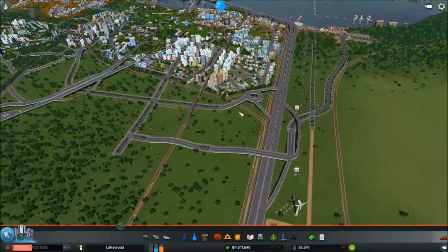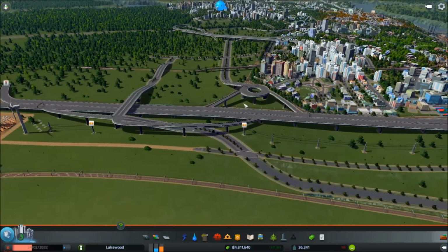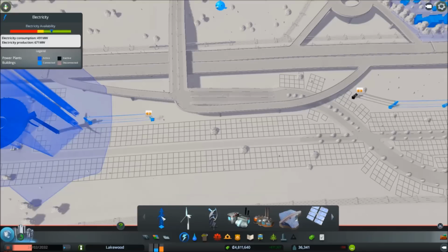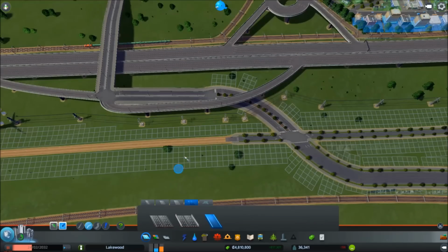Alright, I mean, again, it's very busy over here, but I think it looks cool. I don't know, you guys let me know. I mean, because really, it's very functional. That's the best part of all this. Okay, so let's bring our power lines back. Please and thank you. Alright.